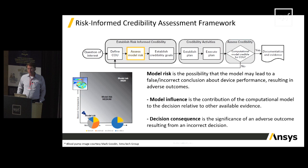And so in the case of decision consequence, it's not typically directly related to the device class 1, 2, or 3. But in general, any decision we're going to make about something like a reflex tester, which I show on the bottom, versus a blood pump, which I show on the top, the blood pump's going to have a higher risk associated with that decision versus something like a reflex tester.